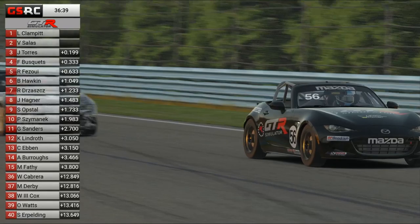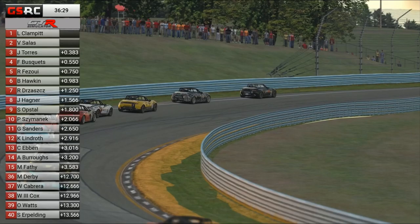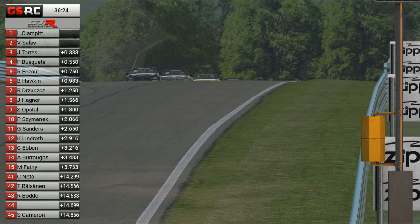No, we've seen many times that some of these lower, and I don't necessarily want to say lower horsepower, these MX-5s do have quite a bit, but sometimes in some of these races, you almost want to be that third car in line and split the middle. We've seen that work a lot here.